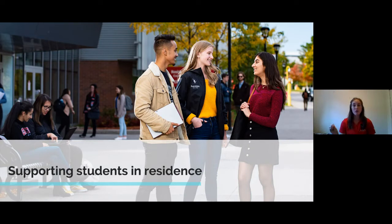And something really cool that we do is we facilitate roommate agreements. So your residence fellow, within the first month of school, will facilitate a roommate agreement between you and your roommate and your canmates. So they'll go over a written up contract, and that's where you and your roommate get to talk about your standards of living, so that you can all be on the same page to make the best experience possible.